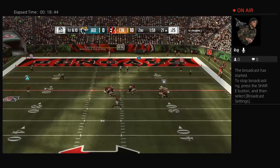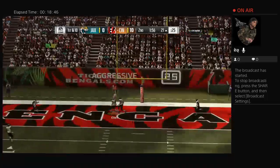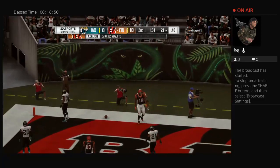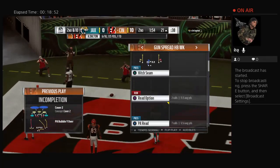They go play action here on 1st down. Come on. And incomplete. He dropped it in the end zone.